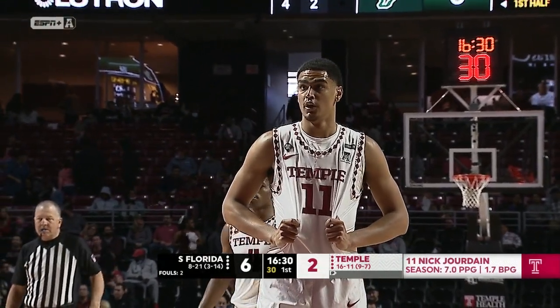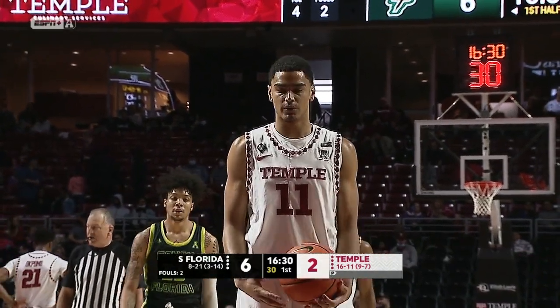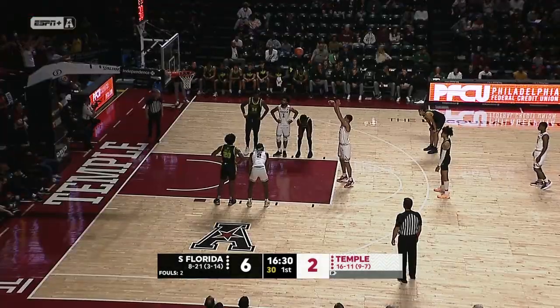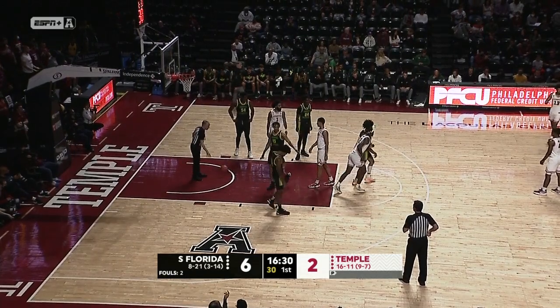Watching these big fellas, Big Emmanuel from Temple and Russell from South Florida. They're banging in there, man. There's a lot of sweat and blood getting thrown around in that paint area. You're used to that. I love it. Huh? Nick misses the first.